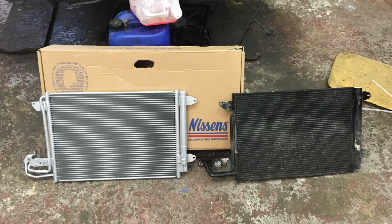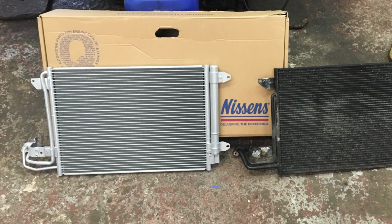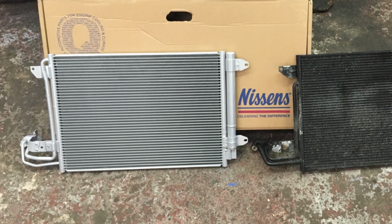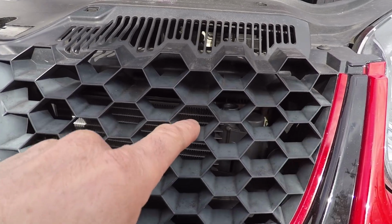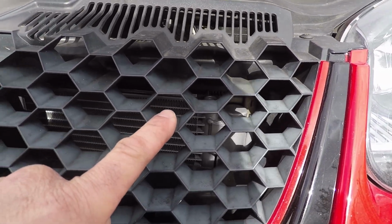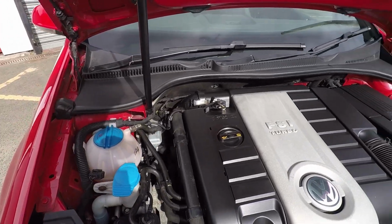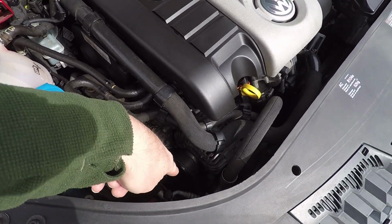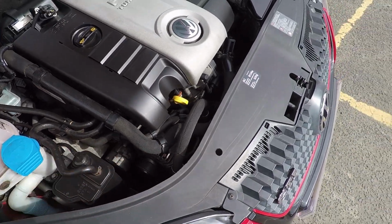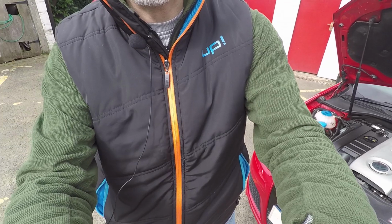Now what usually goes wrong is the air conditioning condenser. Because it's in front of the car, it can get hit by stones, and at this age they can corrode. This one you can see here is actually quite new because it's silver. But other problems can be the aircon pump losing its internal drive, which is down there, the bottom pulley underneath the alternator. And if you're lucky, you might find it could just be a seal on one of the pipes.